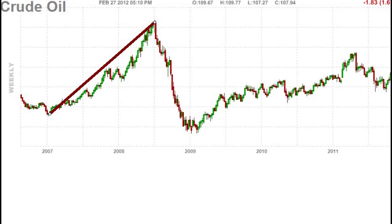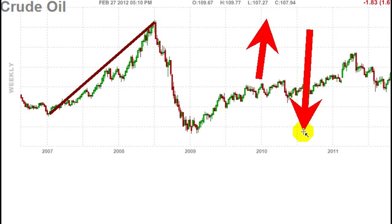Basically, if this market keeps going up, the more expensive our food gets, the more expensive our products get, because the shipment and everything's getting dearer and dearer. Overall, we're getting a rise in crude, and that means a decrease in stocks. That's what happened in 2008, and that's what might happen moving forward again.